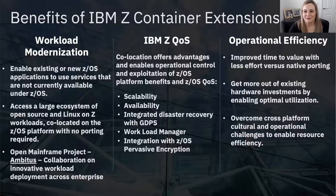You can also look at the qualities of service. So co-location is going to offer a lot of advantages. Hopefully we're all familiar with them, but you could have the advantages of scalability and availability. You could have integrated disaster recovery with GDPS. Things like Workload Manager, being responsive with Workload Manager. When it was on a separate LPAR, or a completely different system, those things weren't necessarily possible. They now become possible with being able to run that Linux environment inside the z/OS address space. You've got operational efficiency. You can get more out of what you already have and the skills you already have.